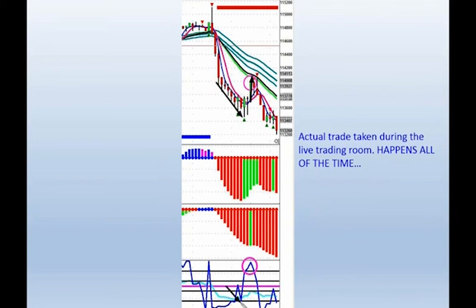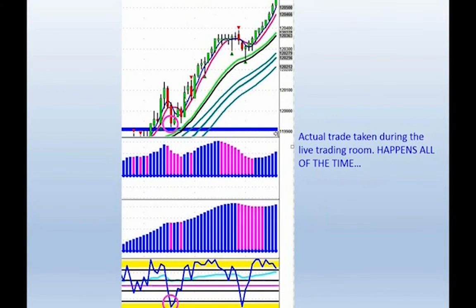Okay, so I'm looking then for it to come from below the 20 level up above the 80 and looking for it to roll over. Okay, so these are all live trades, and here's one right here. And this will be another example of one I'll quiz you on. Here's that black 20-period exponential moving average.